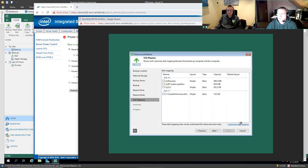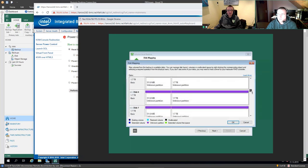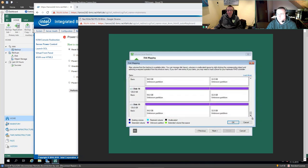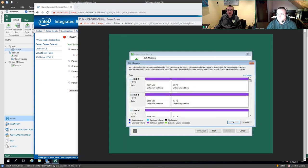Let's see what we can do here. So it will have to enumerate all the disks that it can see. There they are. So now we need to find our boot disk, and if it's not in there, we're going to have to mount the driver. Load driver. Yes.